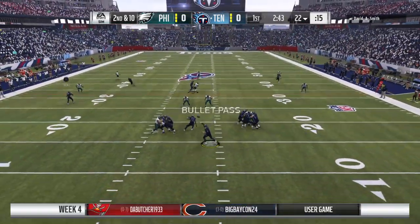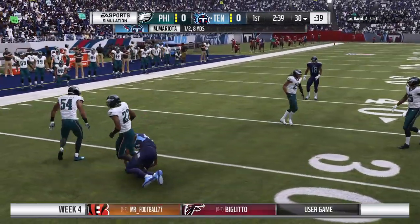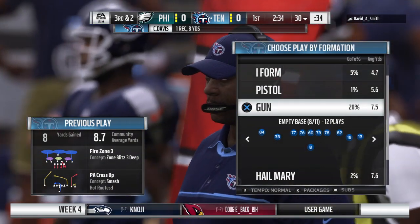Throwing again. Mariota on 2nd and 10. And Davis with it left side. And he'll be brought down right at the 30 here. 8 yards on the completion, but now they face 3rd down.